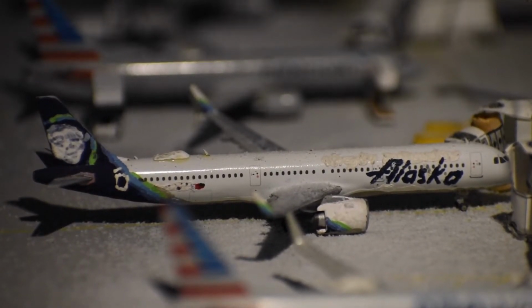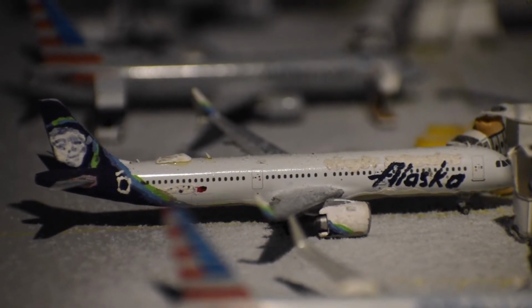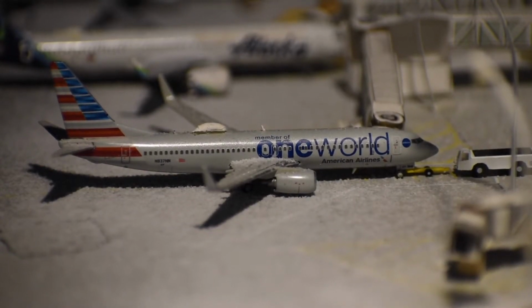Right here we have a beautiful Alaskan Airbus A321neo. This aircraft has arrived in from San Francisco and will be making a flight out to Northern Virginia International. Right here we have the American Airlines Boeing 737-800 in the One World livery. This plane is getting pushed back, as you can tell by the tug beam right there, for its flight out to Cancun, Mexico.